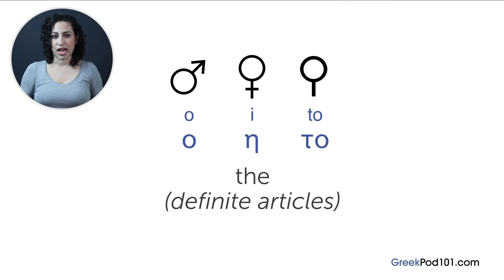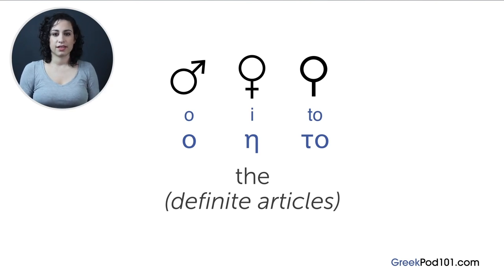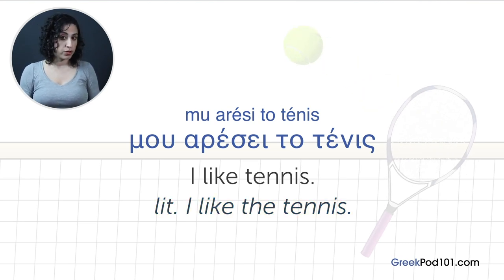However, instead of a noun, we could use any nominalized word or phrase to act like a noun. Let's go into more detail. First, let's see when we use the Greek definite articles. In Greek, we use them more often than their English equivalent, the. So while in English we say, I like tennis, in Greek we say, μου αρέσει το τένις. Literally, I like the tennis. Because we are specifying which sport we like.